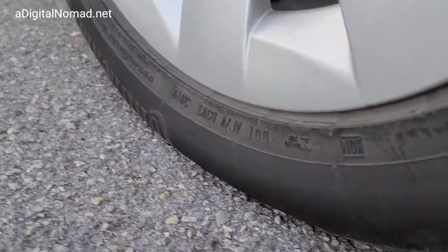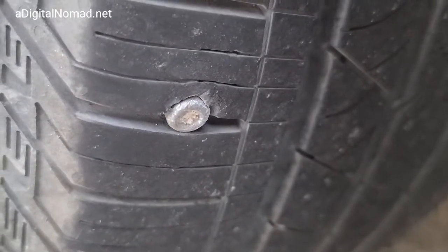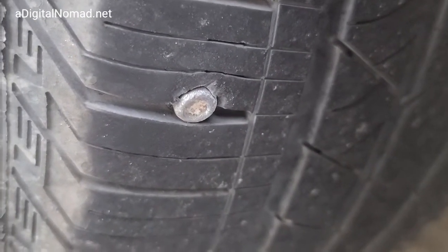Looking at this tire right now, it looks really, really bad. You can see how low it is. I've moved the tire so that I can get a grip on this thing. Hopefully I can just pull it out. It seems kind of set in there. And then I've got everything set.